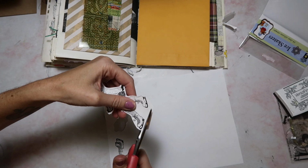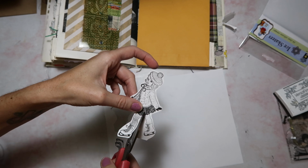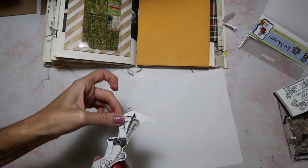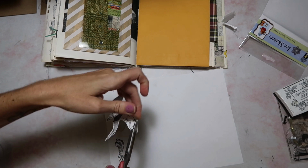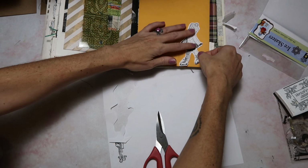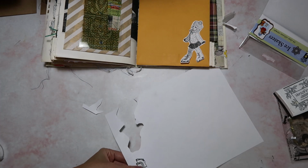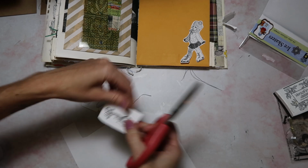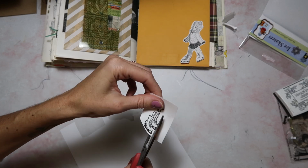So let's just kind of, and honestly I think that even if you don't take so much time to fussy cut them, they still look pretty cute just cut like this, I think. Okay. And we'll put that cute girl right there. And then let me cut these out a bit. And yeah, these would be super cute to be colored in.